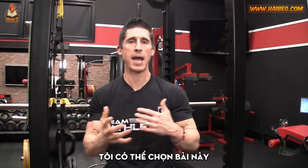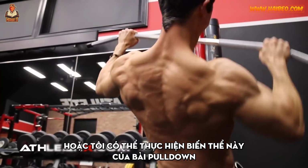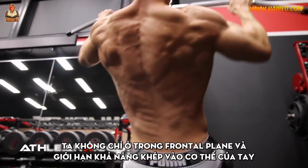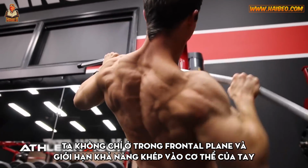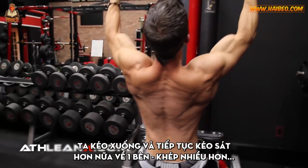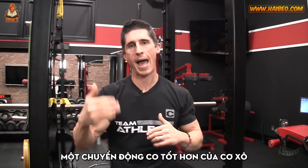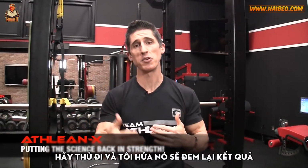I could do that here as my exercise option, or I could choose to do this variation of the pull down that I've covered before, which is probably the best way to do a pull down, and it's the rocking pull down. And what we're getting here is the same idea. We're not just staying here in this frontal plane and getting our arms adducted and sort of limited to how much we can adduct them into our sides. We're getting down, and then because of the rock, we're getting it down closer to our sides, more to adduction, and also back behind our body more into extension. A better lat contraction. If you haven't tried this, all you have to do is give it a try, and I promise you're going to see the results.